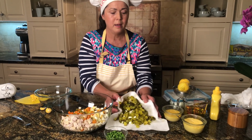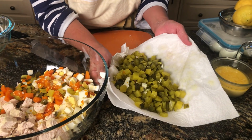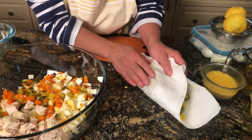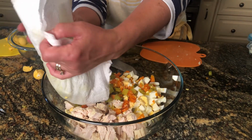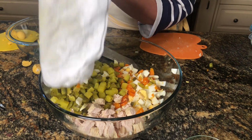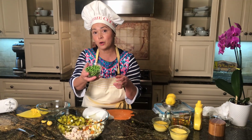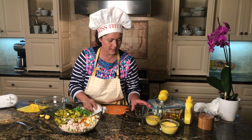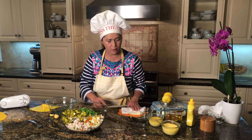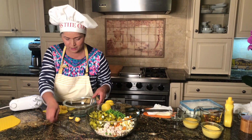I put the pickles on a little bit of paper, so look how much juice they give you. This is all wet here, and now I can pour it on the salad. Everything is here except the potato and mayonnaise. These are cooked already, the peas. I'm going to put the peas here so I won't forget. And I'm going to go through making the homemade mayonnaise. It will take a very short time.